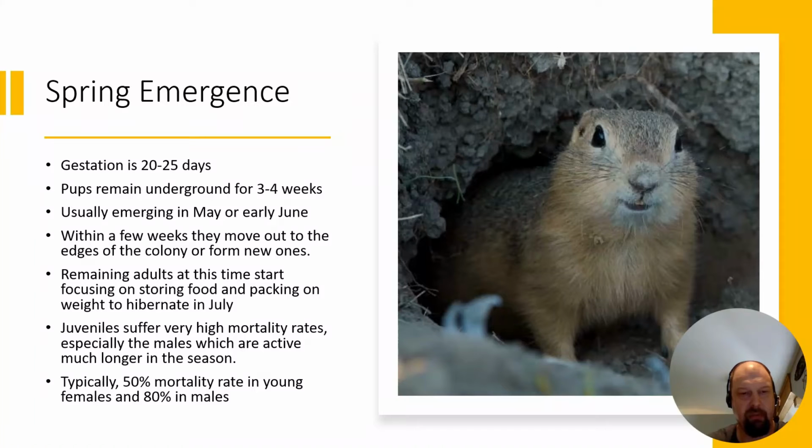Within a few weeks of emerging, they will start to move out to the edges of the colony or move off and form new colonies. Remaining adults at this time will start focusing on storing food and packing on weight to hibernate in July. Juveniles will suffer very high mortality rates, especially the males, which are active much longer through the season. So typically there's about a 50% mortality rate in females and 80% in males. That's for the young ones, which are born every year.